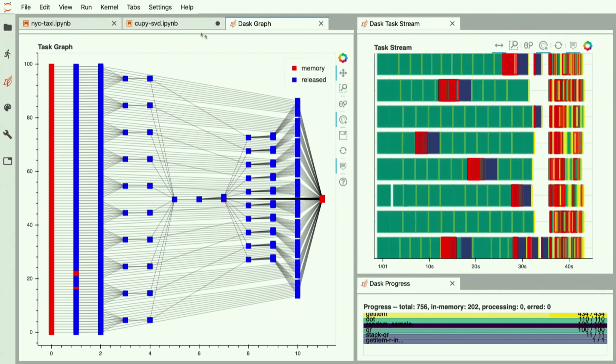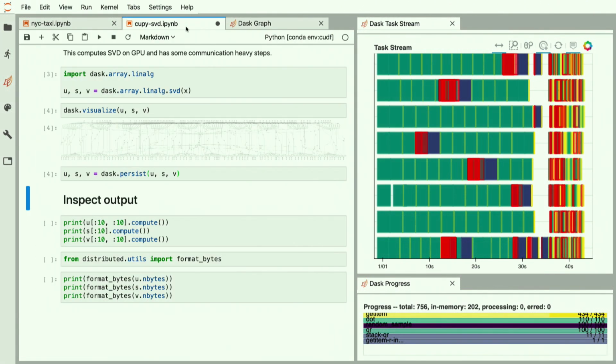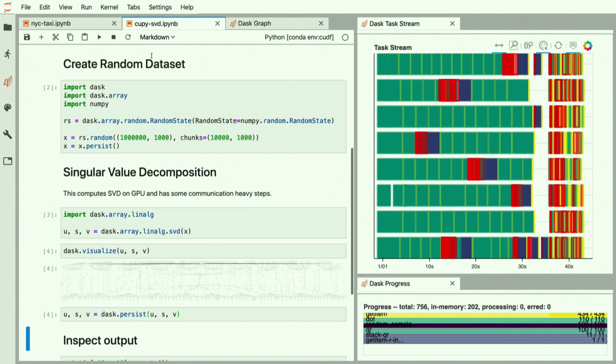Hooray! We've just done a big SVD using a multi-core CPU. This could have been on a cluster. It would have been fun. Or we can do this.